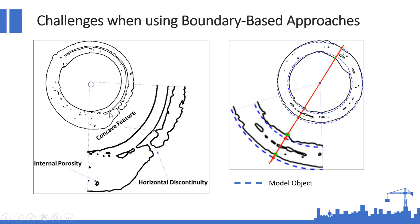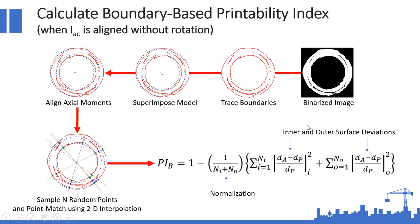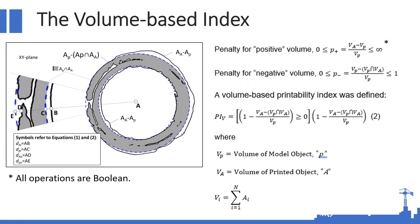Once you have the digital renderings, we can identify the types of internal and external features there are and begin to make comparisons of, for example, volumes and surfaces. This is just a comparison. The blue dotted line is the comparison of where the model surface should be and where the actual printed surface is. So we calculate a boundary-based printability index, or fidelity metric, by comparing many points along the surfaces of the boundaries. The boundary-based method is nothing more than a comparison of the location of the actual printed surface and the desired surface.